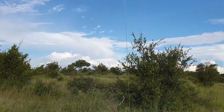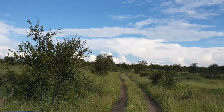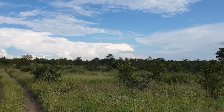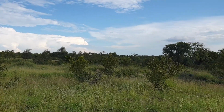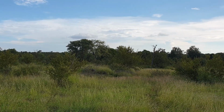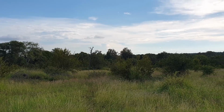Sometimes you just have to stop and appreciate the sky. And I know it's not really the sunset or the sunrise or anything like that, but just look at how beautiful the sky is this afternoon, folks. 5:15 in the afternoon in South Africa. Temperature's starting to come down, making me a little bit happier. Yeah, let's continue. I'll find you some animals, don't worry.